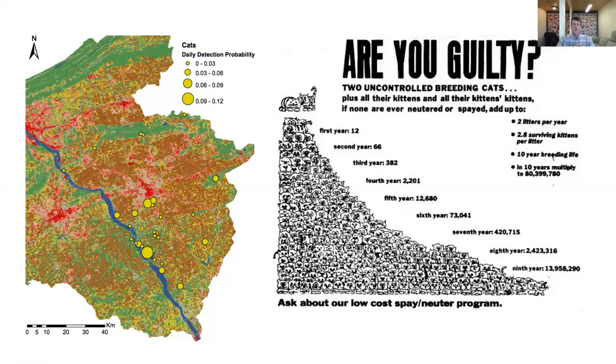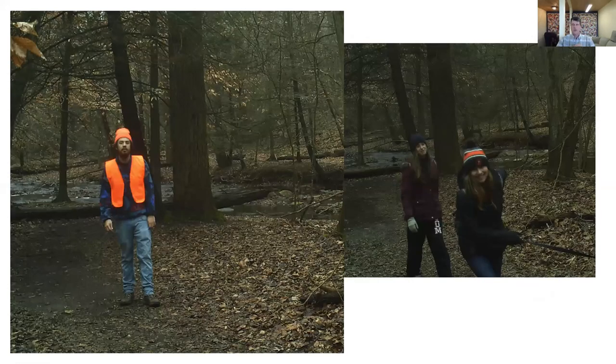So we started by setting up a study where we had paired cameras, one on the trail and one off the trail, to see whether or not we would get animals that weren't on the trail so we wouldn't need to work on the trails.